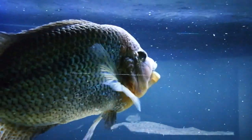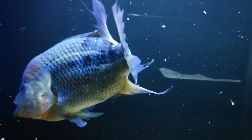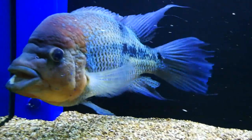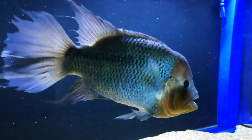Right, it's still munching. I don't normally put whole pieces of food in like that. I normally chop it up a bit for him because in the aquarium environment, look at all these little bits. That's all bits of fish and food and all that sort of thing. It makes less mess if you chop the food up for them.